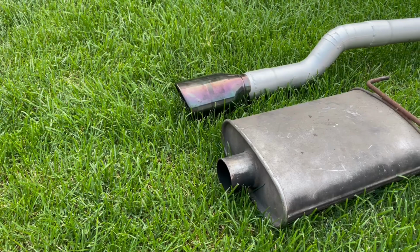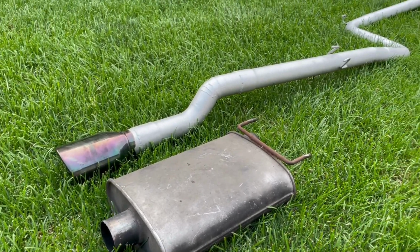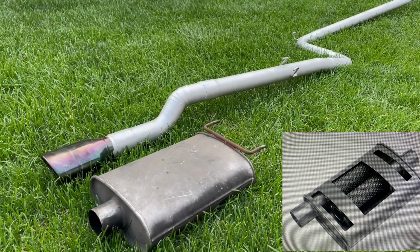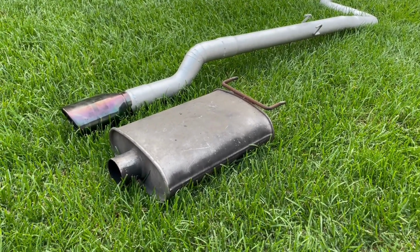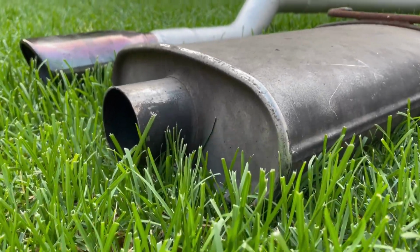Which leads me to my next point. My friend gave me a muffler that I wanted to install. It's a turbo muffler, a 2.5 inch. It's not a straight through design. It actually is chambered and it does quiet it down. So we attempted to see how it would sound with that muffler installed.